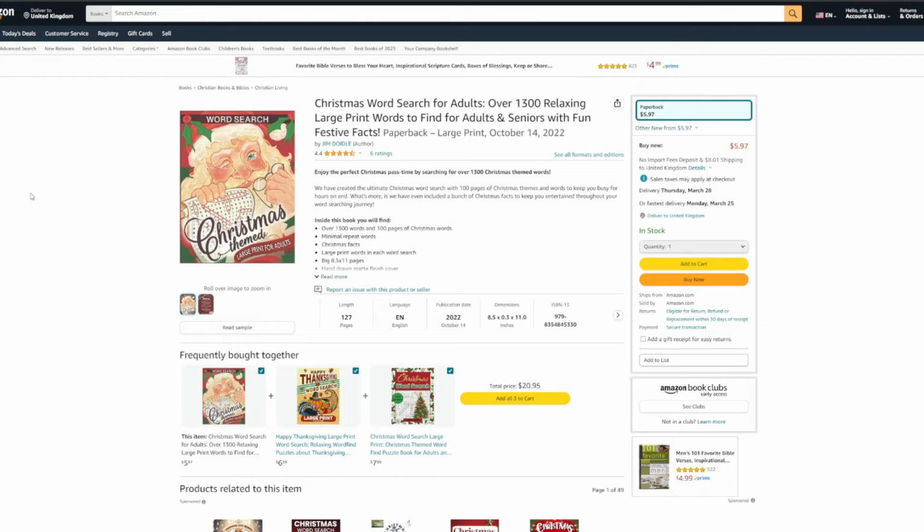And what I should have been doing is spending less money on those book covers and creating more books in this niche. So what I would have done looking back now is to create Christmas word search for kids, to create Christmas word search in large print, to create them for adults, to create them for seniors, to create a variation, like a winter word search as well, or a Santa word search or something more specific, and just create more of these books.